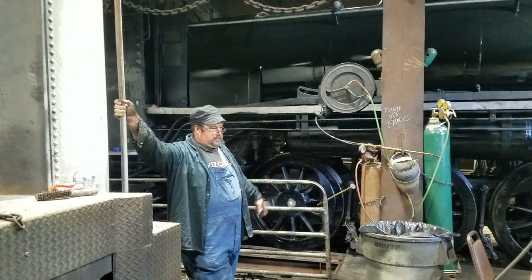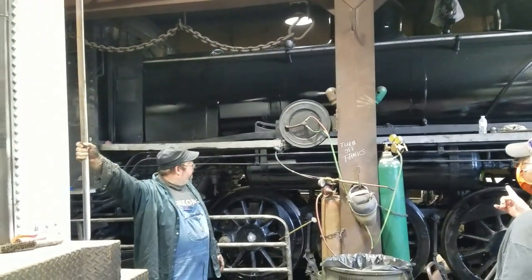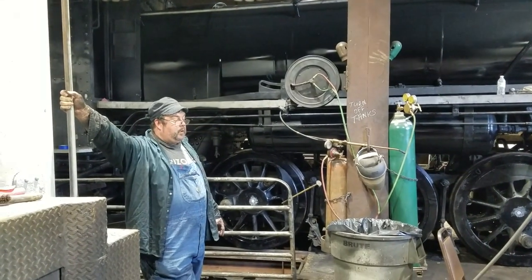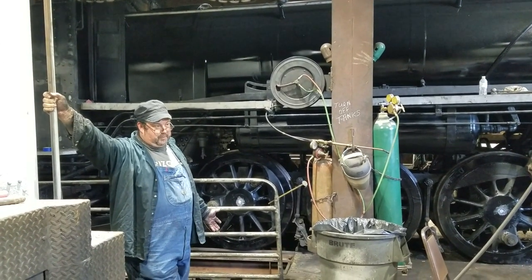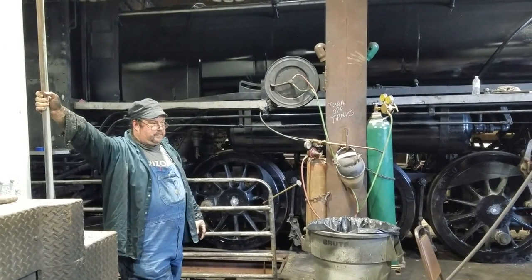These tires should last well into the 2030s, maybe even 2040s. So what's the temperature of the boiler? Water temperature in a boiler is 380. If you know anything about water, water boils at 212, except under pressure, you raise the boiling temperature. That's where you get your pressure.